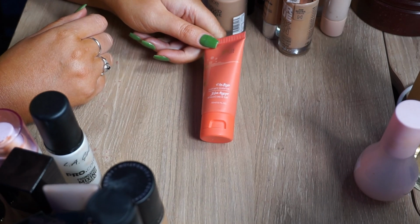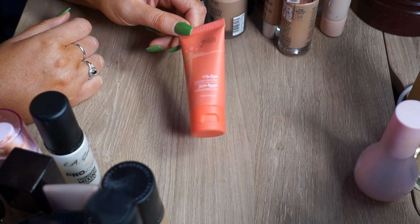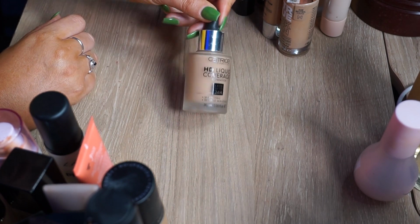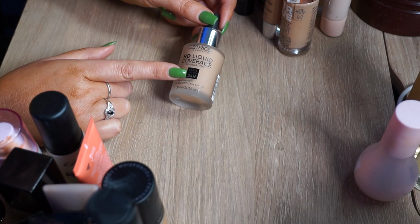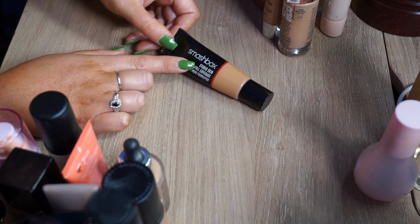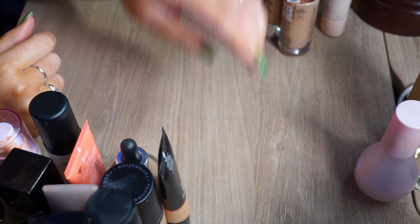JUVIA'S Place I Am Magic foundation. This is very thick and full coverage. I rarely use it, but I do like to have it. I can actually mix it with other foundations to give them a little bit more coverage. Definitely like this Catrice HD foundation. It does last long. It does have kind of a matte skin-like finish to it. This Smashbox, if I'm wanting a full coverage glam moment, this is the foundation that I reach for. I really like that one.